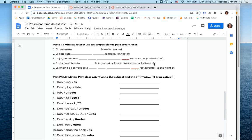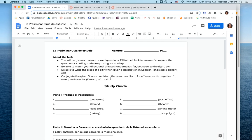So this is where it will take you to your study guide. So your study guide here tells you an idea of what you'll be doing. You'll be given a map and asked questions. You'll have to match your directional phrases. You'll have to write the place. So for example, a shoe store, say this is a place where you can buy shoes. You buy cake here. That will all be in Español. And then you have to write the Spanish name for it.